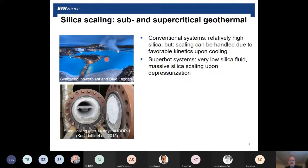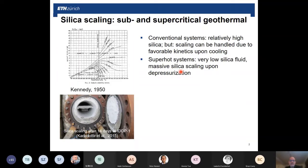So in these fluids in conventional systems, you have relatively high silica, but you can manage scaling. In superhot systems, you have very low silica, but you can get massive silica scaling. So these two things are sort of just at the opposite end of the spectrum. And the question is, why is that the case? And can we actually calculate and predict how that comes and what to do against it?